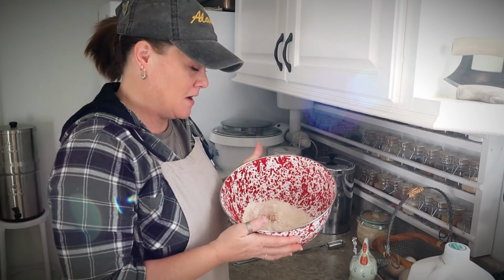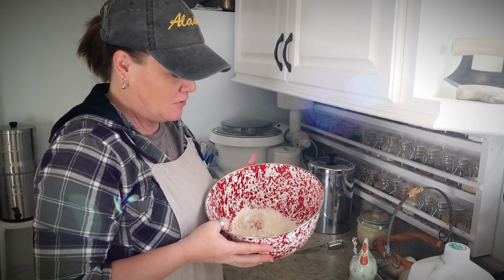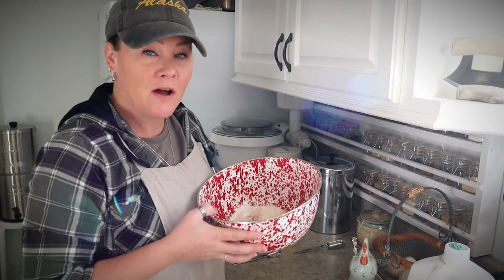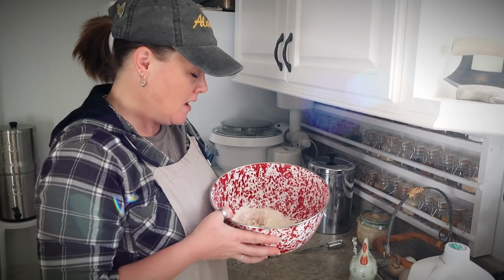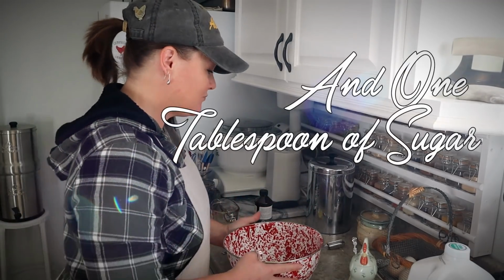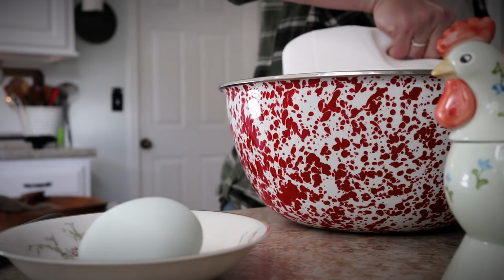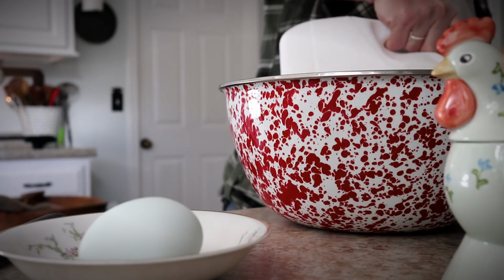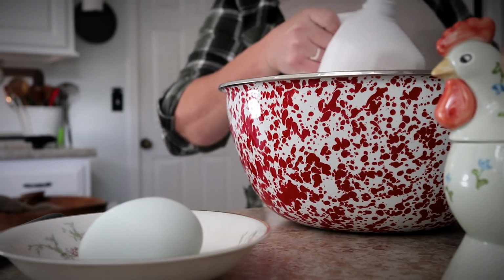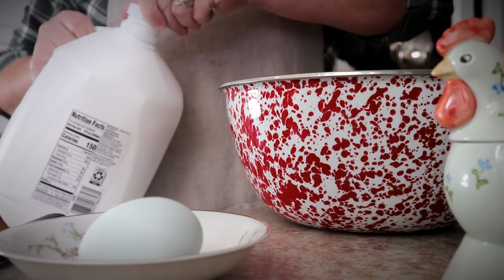Alright, so I've got my dry ingredients for my pancakes here. I've got a cup of all-purpose flour, a teaspoon of baking powder, half a teaspoon baking soda, half a teaspoon of salt, and a pinch of cinnamon. Now I'm going to add in my liquid, which officially this would call for buttermilk, but I almost never have buttermilk in the house, and so I just do the milk and lemon juice trick.